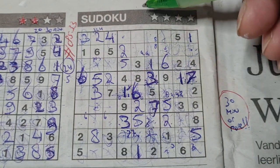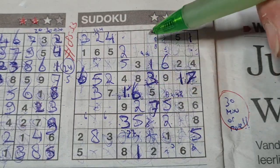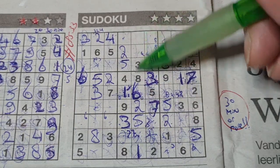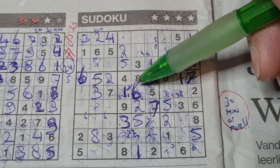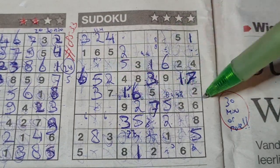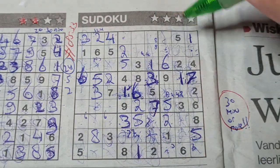6, 6, 6. So 7 and a 6 are left. I'm missing 7, 4, and 9. 7, 4, 9. And all the 2s are used. I can't see digit number 2, number 2.